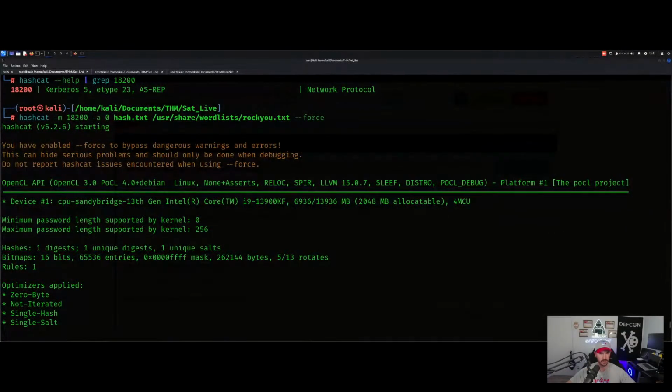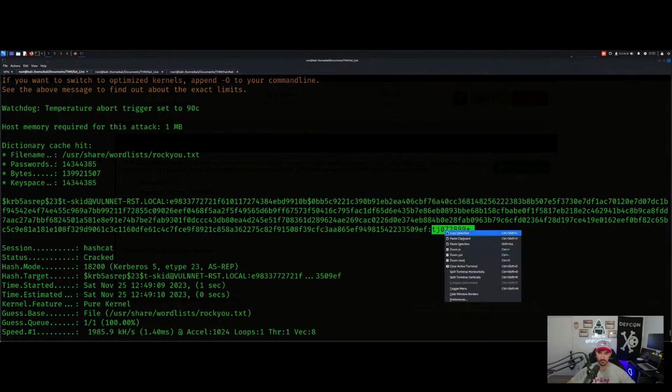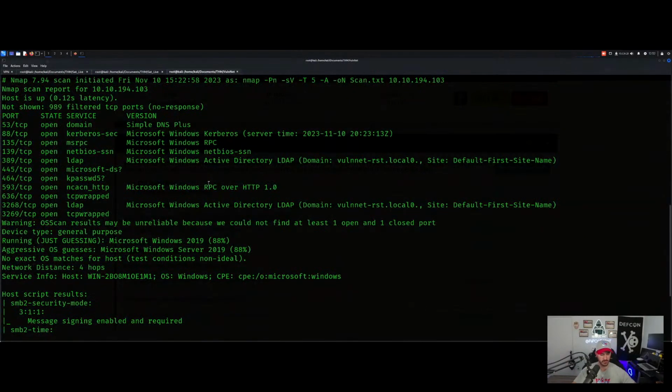All right, so let's get back to this, and hopefully it's done pretty quickly. So now we just cracked the hash that we found with the rockyou.txt that's built into Kali Linux. And as we come down here, it's TJ072889 star.